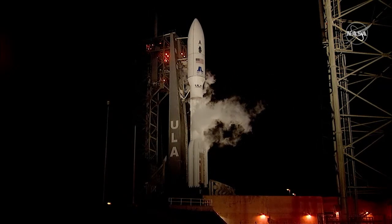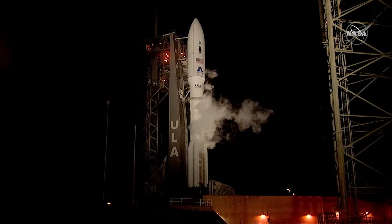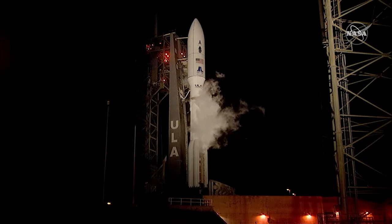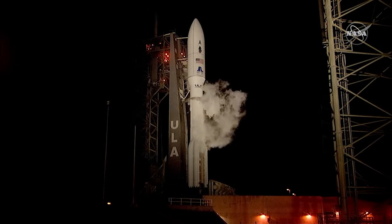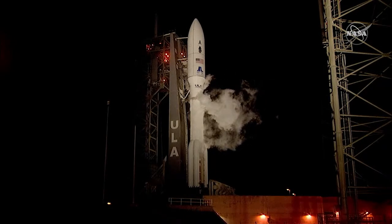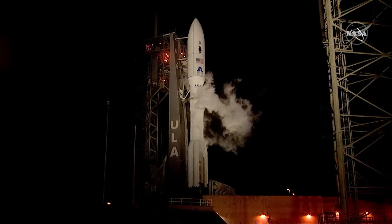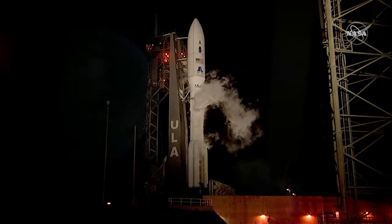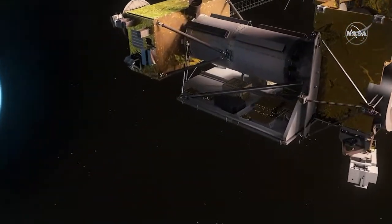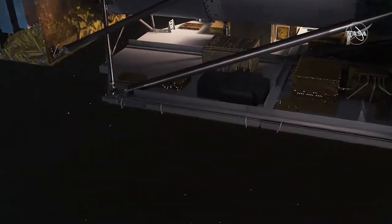Now, we are about 30 minutes and counting, about 6.5 hours from liftoff today. We will see LCRD's host spacecraft separate from the payload fairing. It will make its way to an orbit of around 22,000 miles above the Earth's surface. That's about a tenth of the way to the moon, for those wondering. By early January, researchers will begin powering on LCRD, and by March, they hope to begin conducting the first experiments.